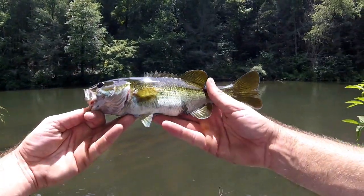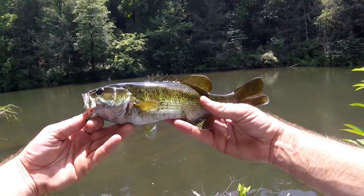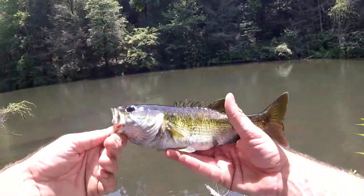There's that Coosa bass. That's a good one. Good one to catch. One of the biggest ones I've caught, about this size, about 12 inches long. A little less than a pound, so.